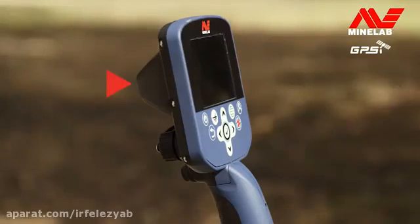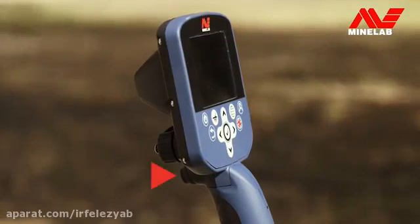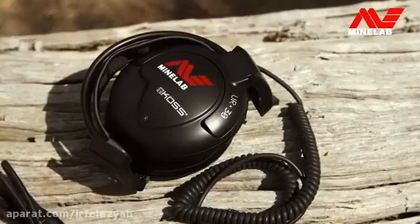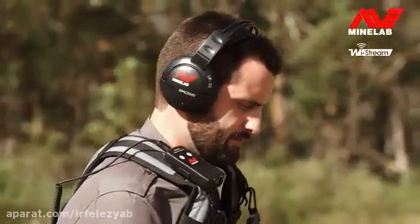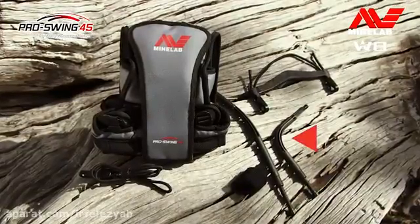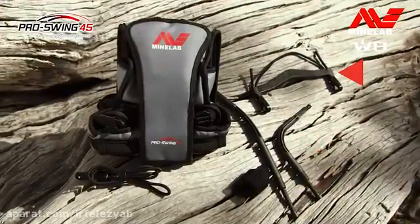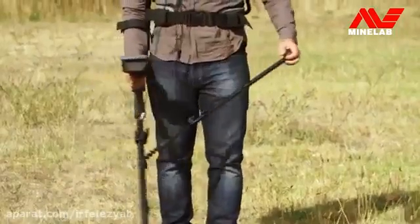The detector has an integrated GPS module, full colour LCD, keypad and trigger button. Quality COS headphones are supplied. The WM12 wireless module has a built-in speaker and can also be used with headphones. The ProSwing 45 harness includes an extra J strut and a crosspiece for improved detector support. And the GA10 guide arm provides additional swing control.